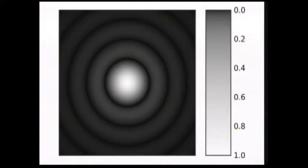Most of the energy, this white area in the center, is where most of the energy goes. So the bigger this white area in the center, the bigger your stars look in a telescope. And the bigger they are, the energy is then spread over a larger area, and they're dimmer. So you want to minimize diffraction for both sharpness and brightness.